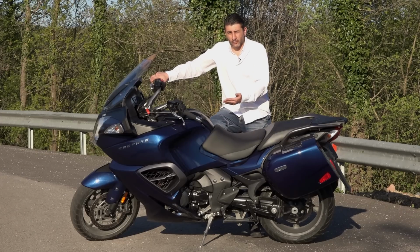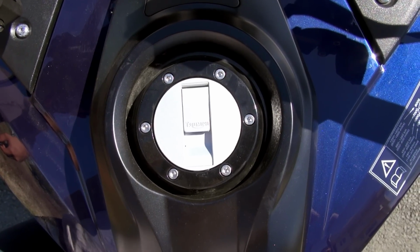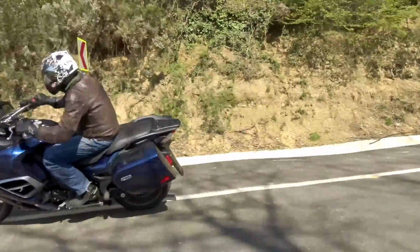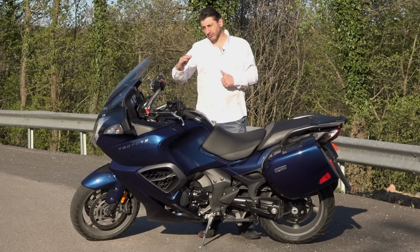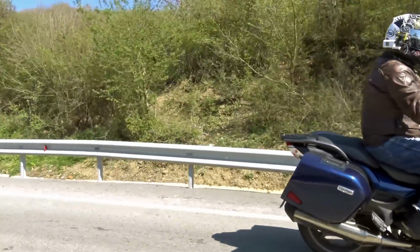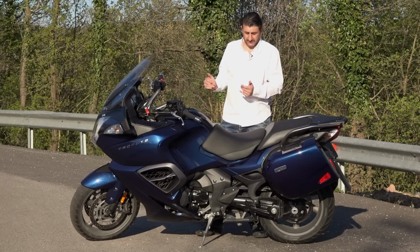Because this bike is aimed at touring, it has about a 25 liter tank. It does consume about 7.5 liters on each and every 100 kilometers even when we pushed it hard, so it might be considered on the economic side. Sometimes we even managed to lower this figure to about 5.5 liters. So it does consume less if you do not push it. It is a touring alternative, and it's a nice alternative.